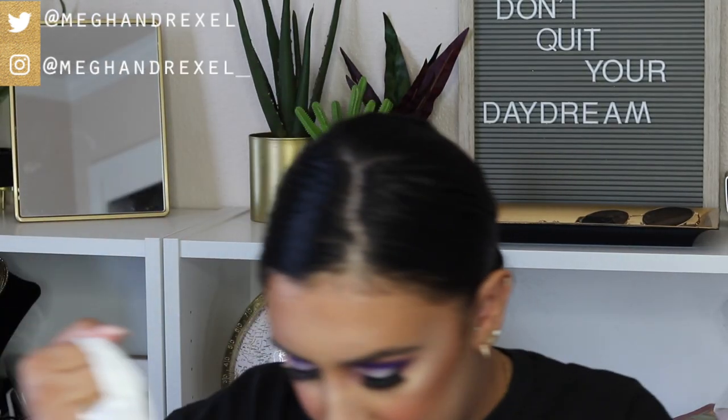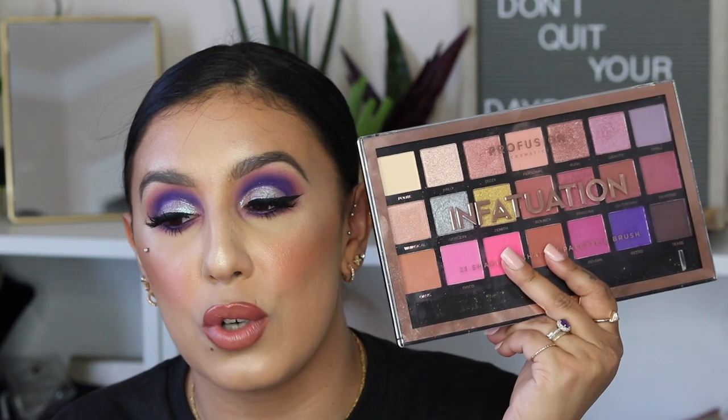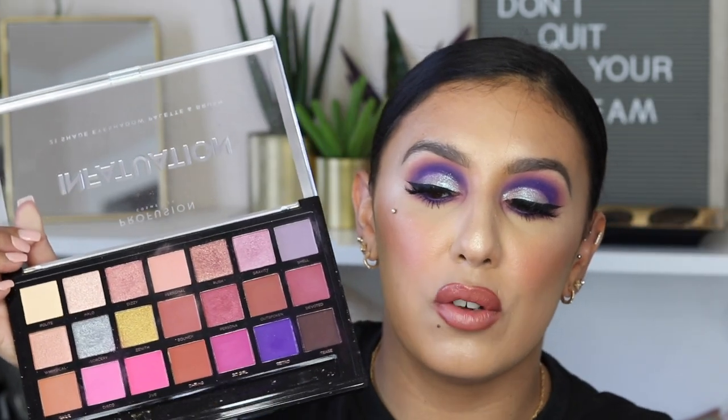Let me show you guys really fast. I have hoarded their palettes. Like, look at this, you guys. As you can see, I went big. I didn't go home. I just went all out. I was so drawn to this palette. I think that the color story is beautiful. I haven't really seen anything like this before. Anyways, enough of this rambling.